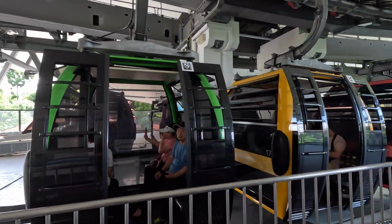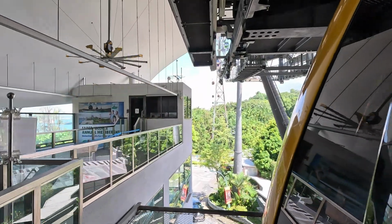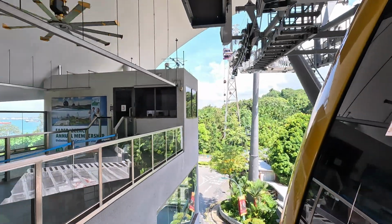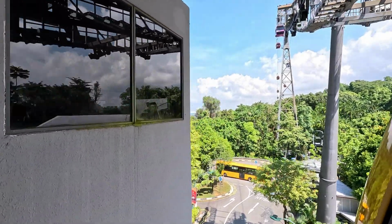I got off at the end of the line at Sentosa station, made a short walk over to the other cable car line in the direction of Siloso Beach.